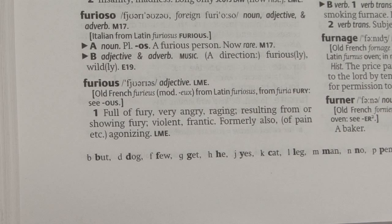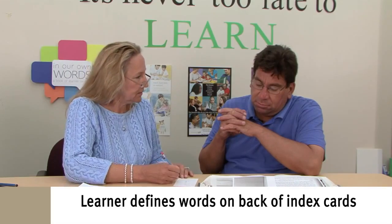Full of fury, very angry, raging. So furiously then, if we look at it in the story, and the sentence says, The woman next to Rosa cuts furiously, does that dictionary definition fit the way Rosa's cutting those tomatoes? Yeah, I guess, yes. From what we read in the dictionary, how would you, in your own words, define furiously? One moving much faster than one normally would.